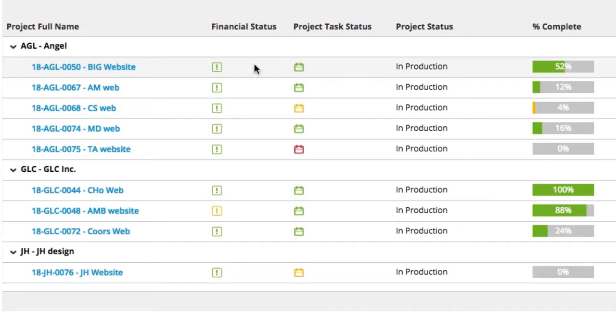So obviously we would love to see green all the time. But sometimes we're going to see yellow, and yellow is going to be that warning. When we're looking at the schedule turning yellow, it's letting us know that something is not quite happening as planned. But you haven't missed a due date yet, so it's probably a really good idea to take a look at that one. On our budget side, it's letting us know that we've reached our designated warning percentage to our budget.